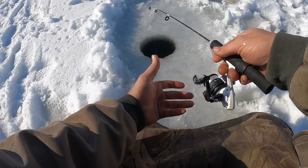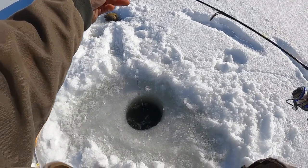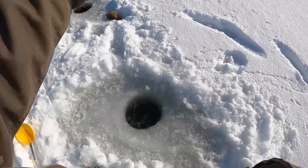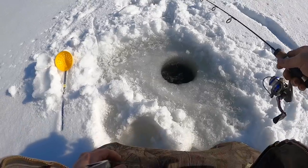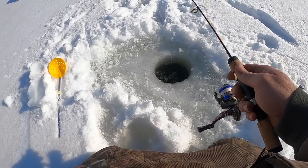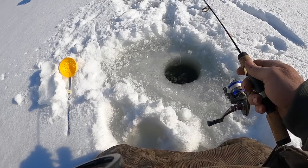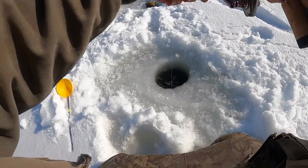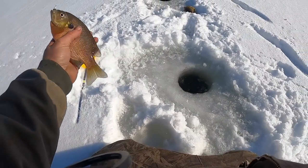No, I don't got a waxy. Will it still catch a fish? It might. And then I saw my line go slack all of a sudden. I'm like, what the heck? Apparently he grabbed it and swam up. I don't know. He didn't want it on the jig. Like that one. He just wanted it on the dangle. That's a nice one too. On the dangle.